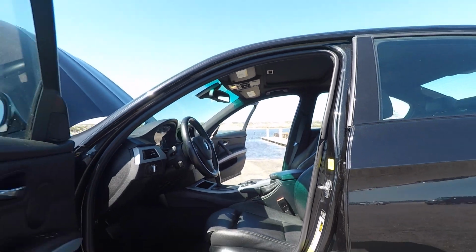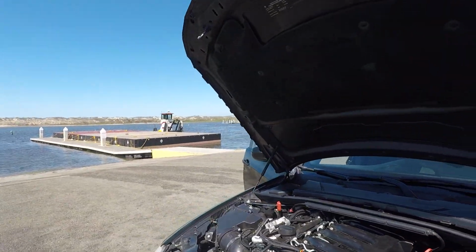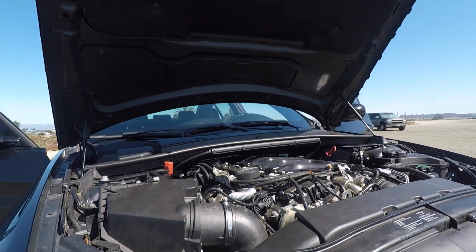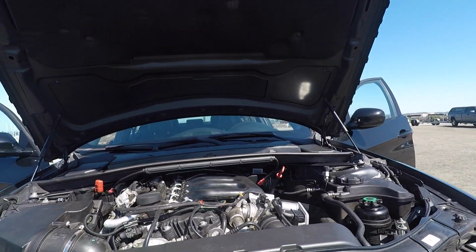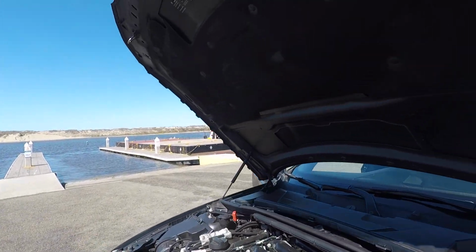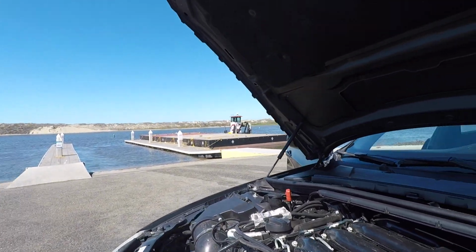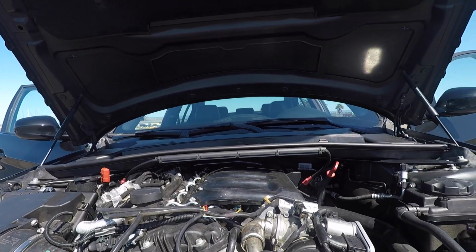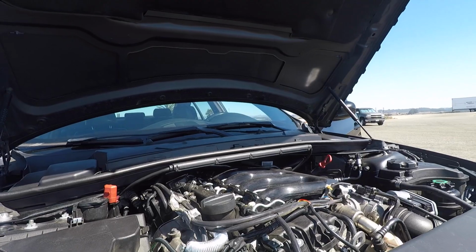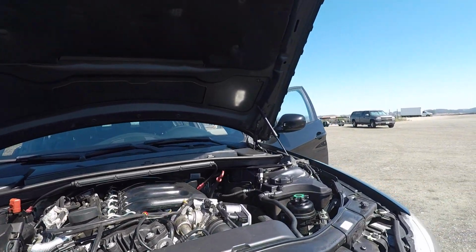This is actually my second one of these, and these cars are really neat because they're very fast and they still have great economy, 38 miles a gallon on long highway trips. This is a 6-cylinder 3.0 twin turbo, really torquey engine. Yeah, everything works. All the maintenance has been done, air filter, oil filter, fuel filter. The lines on these get brittle, so these were replaced with silicone lines that should last pretty much indefinitely.